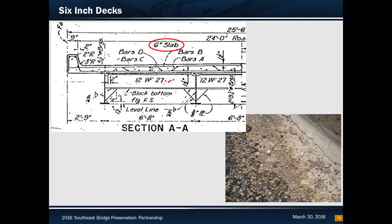So I talked about the different deck thicknesses with different ages. We've used much thicker decks now, but we've still got a lot of concrete decks out there that are 6 inches thick. They just give out. They do fine. The design was appropriate, but after decades and decades of use and lots of truck traffic, they just can't handle that load anymore, so they start to give out.